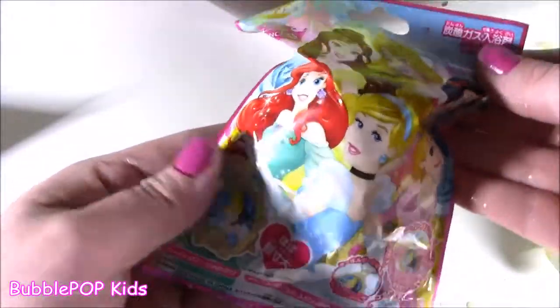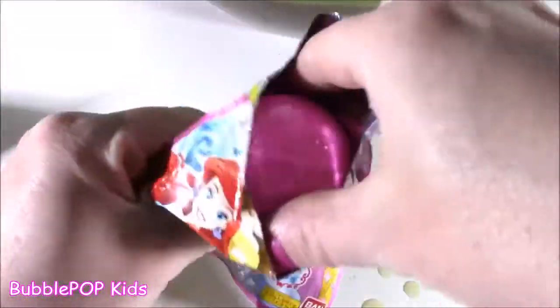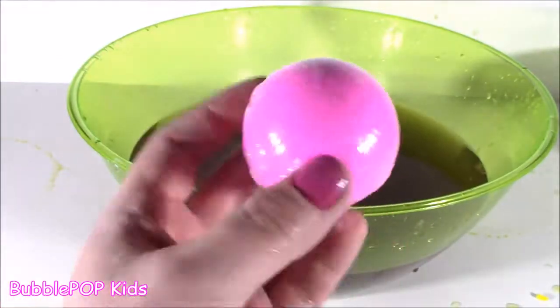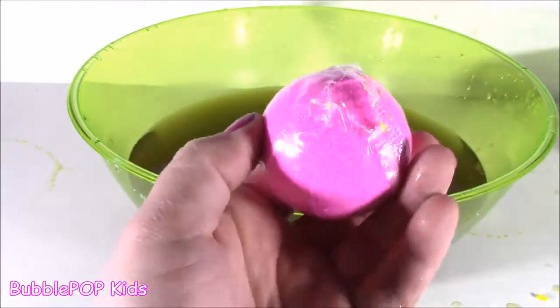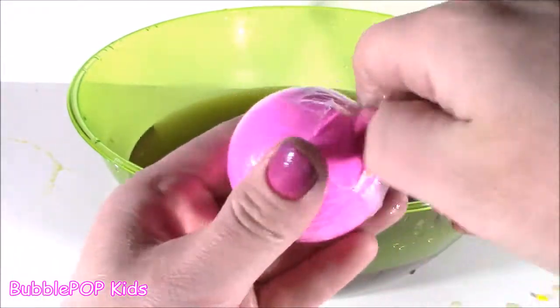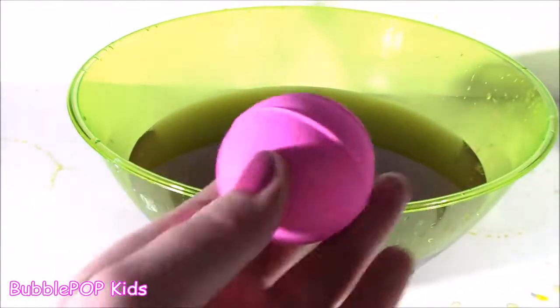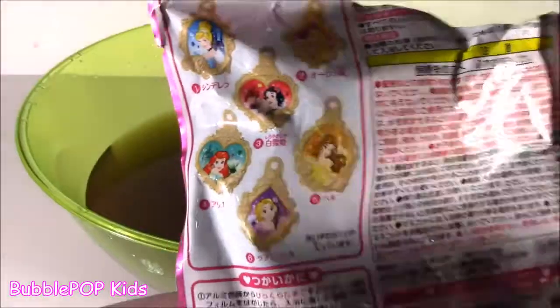Oh, the princess one better be purple, because we didn't get purple yet. Better be. Oh no, it's pink. It's a Disney princess. Of course it was gonna be pink. My favorite color, matches my nails. Wonder what the scent is gonna be. Ooh, it's so pretty. It's heavy. Smells like perfume.